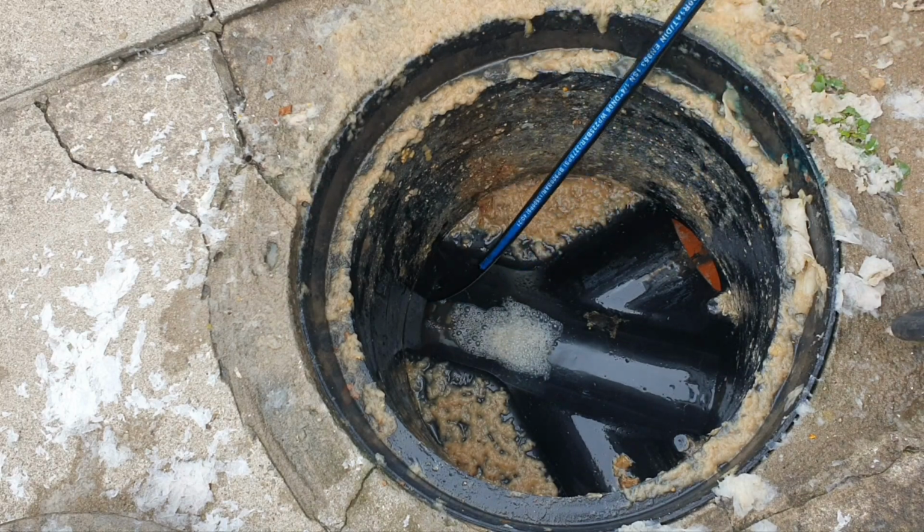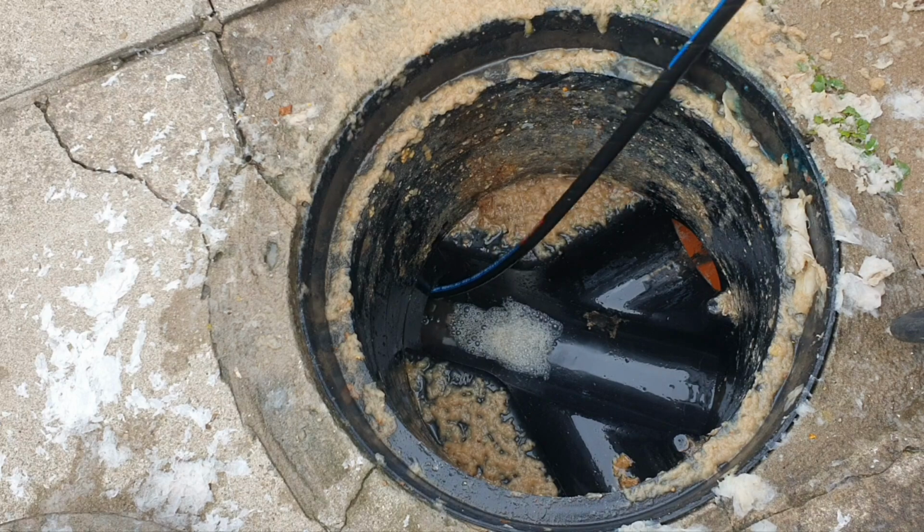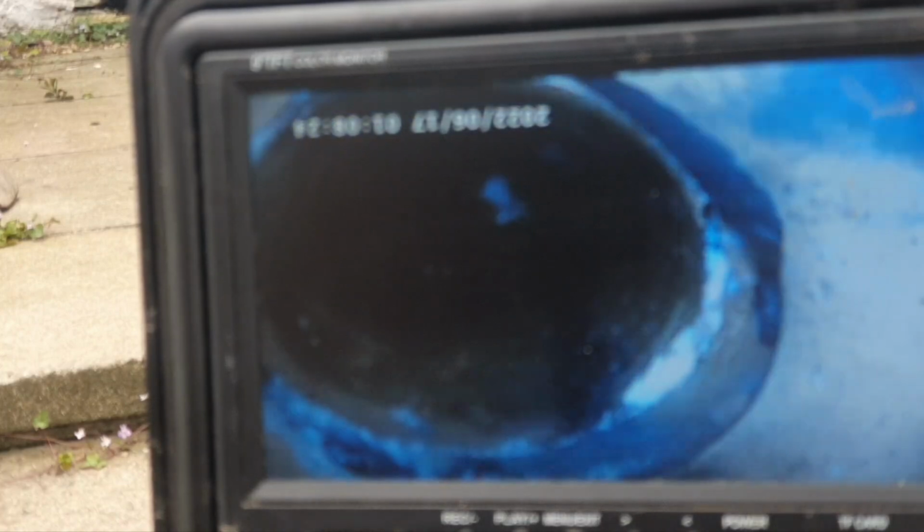So I'm going to get the camera out on that now, to give you a bird's eye view of what's going on. Push the right way. So that's not good, is it? A separation on that pipe there.